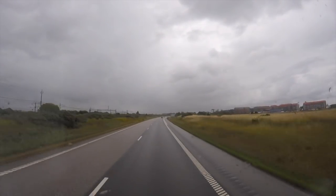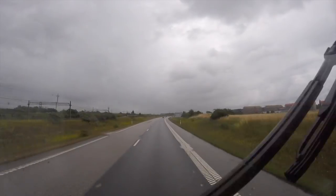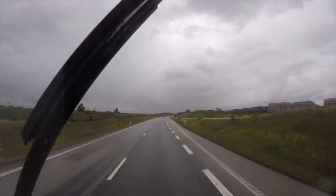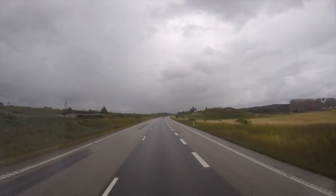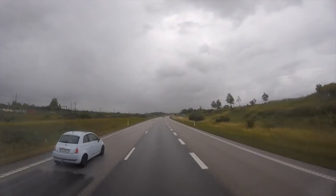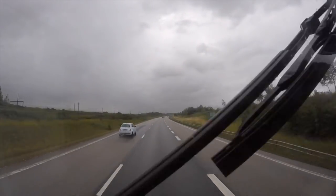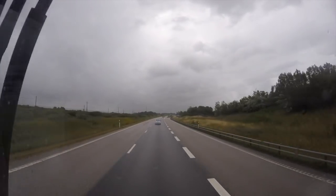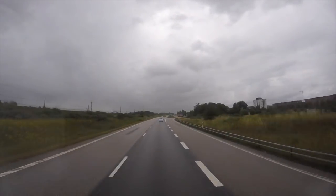So yeah, what was that? 291k to Gothenburg, Göteborg. Not going that far today. Definitely not. Yeah, just going to be a case of getting in where we can. Really got our eye on somewhere, just to see if there's enough space there.